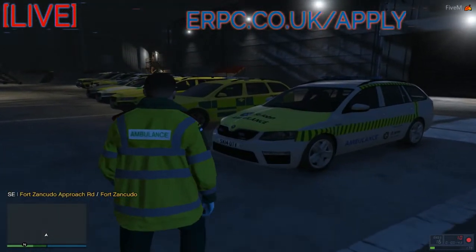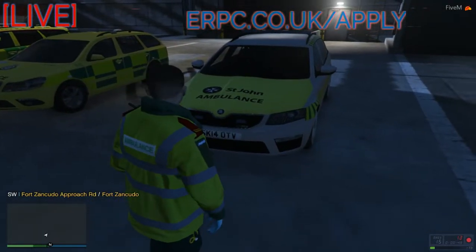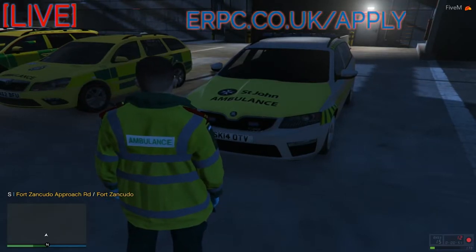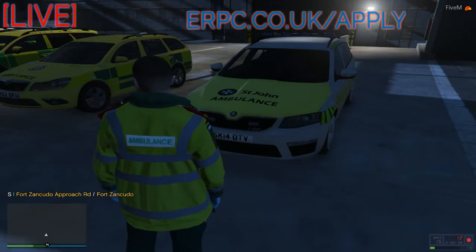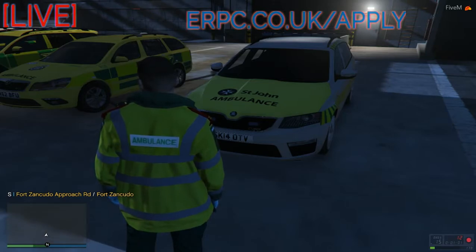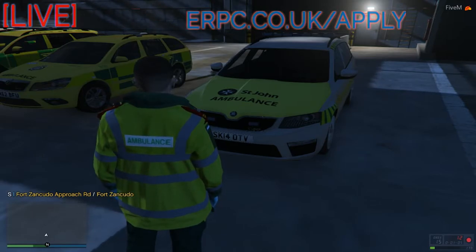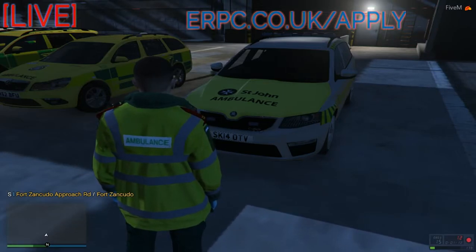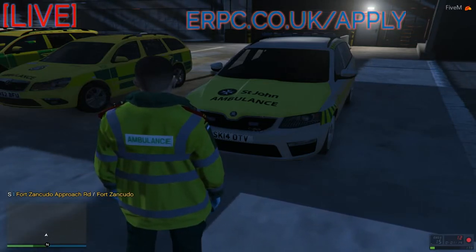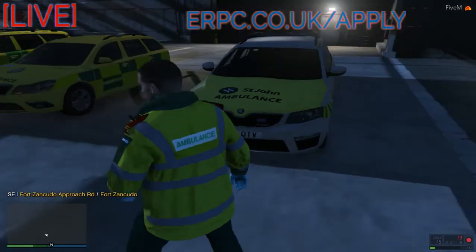So for the first vehicle, we have got the St John's ambulance vehicle. The St John's ambulance vehicle is used for LAS members, like your first aiders, like police officers who want to become first aiders but don't actually want to commit to the London Ambulance Service and don't want to have as much training for the London Ambulance Service. So they'll be there, and they'll use this Skoda here.